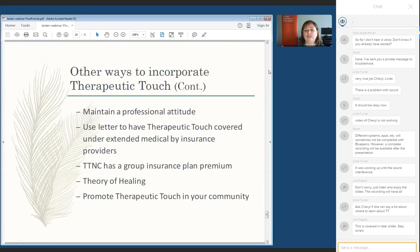Also, through Therapeutic Touch Networks of Canada, there is a group insurance plan. It's the cheapest insurance that I have ever seen. You have to be a Therapeutic Touch practitioner registered in your own local Therapeutic Touch organization, and you have a really great premium. And also, for another small fee, it will cover many other modalities as well.